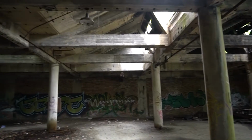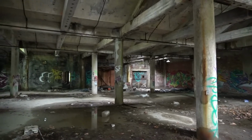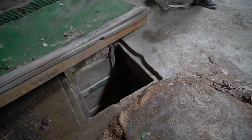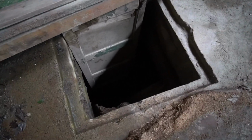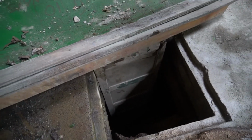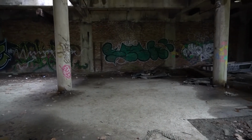A couple other buildings, I wanna see if we can get inside of them, let you guys see what each one of them looks like. We'll go around the whole perimeter. Ooh, there's a hole in the ground. Oh my God, look at this, guys. Oh, we gotta be careful here. This floor could give way at any time. You don't know how deep that goes down, but from here I can't see the bottom. And I don't think the camera can pick that up. Not gonna do that. Let's go check out the building.